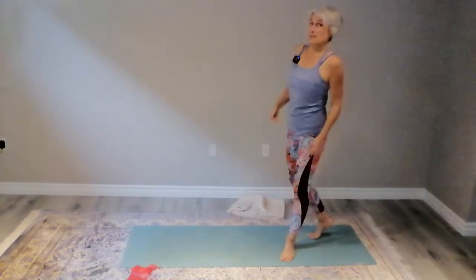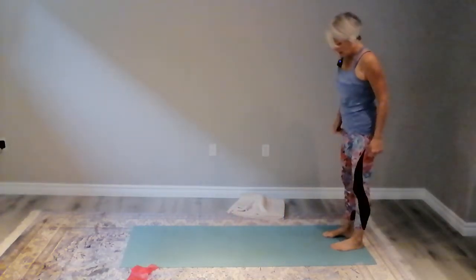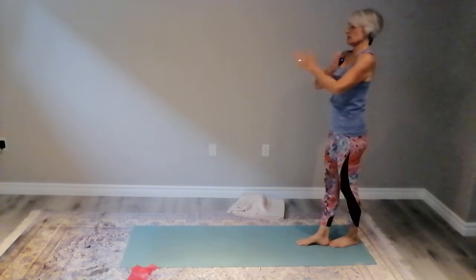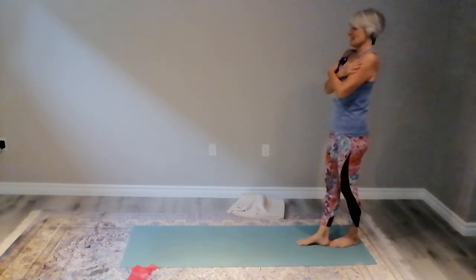Okay, we're going to do balance exercises to finish with today. So last week we did the Romberg test, and we're going to do that again, but we're going to add some VOR. So I'd like you to stand at the back of your mat and place one foot in front of the other, and either have your hands out to the side or cross them over your chest. Good. And just feel the weight in your back heel and feel tall through the crown of your head.